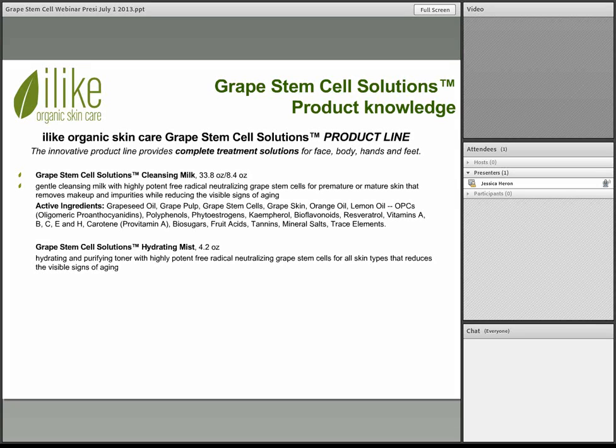This is a hydrating and purifying toner with highly potent free radical neutralizing grape stem cells for all skin types that reduces the visible signs of aging. Now the hydrating mist can be applied after cleansing and also after the exfoliation steps. These are specifically to address balancing the natural pH of the skin after those steps, cleansing and exfoliating. When we cleanse the skin and when we exfoliate, we change the natural pH of the skin. So in order to bring that back, we use a toner to follow.